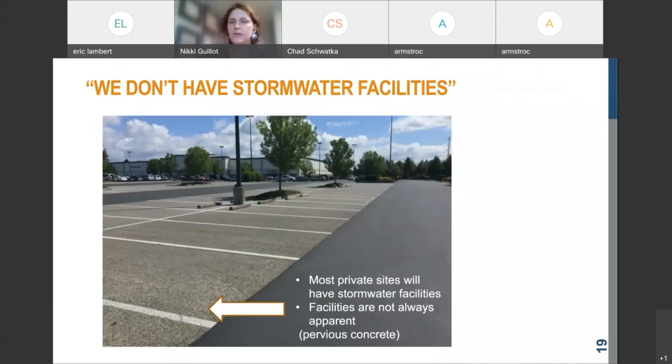So I want to talk a little bit about some of the misconceptions we see in stormwater facilities, some of the confusion that we hear oftentimes. Once you see the stormwater facility, you see the swale, you see the pond, maybe that seems pretty straightforward, but sometimes stormwater facilities are not very visible. Underground facilities, this example is pervious concrete. And we may go out as a city or a local agency and say, hey, property owner, you've got stormwater facilities. Where are your inspection records? What does your maintenance look like?